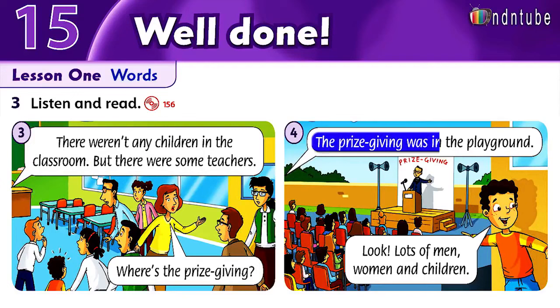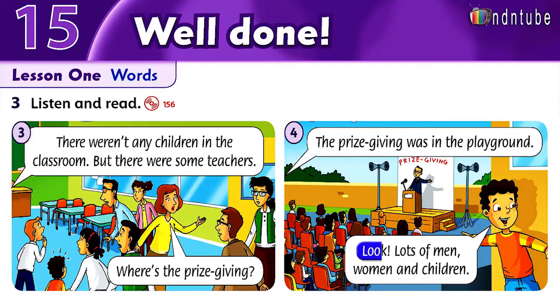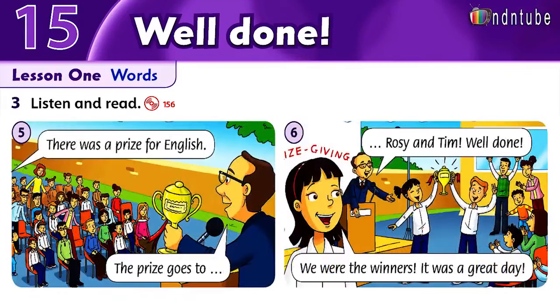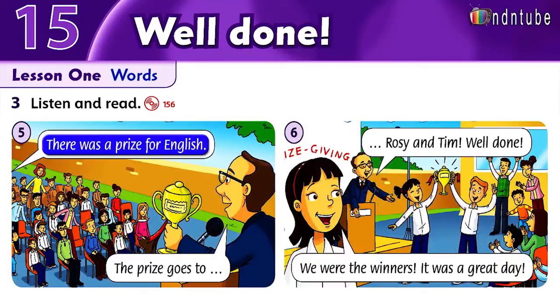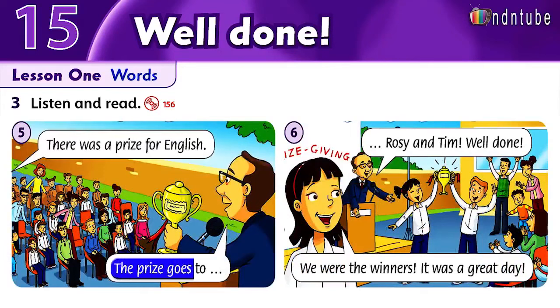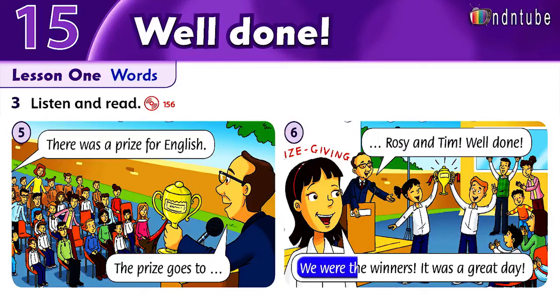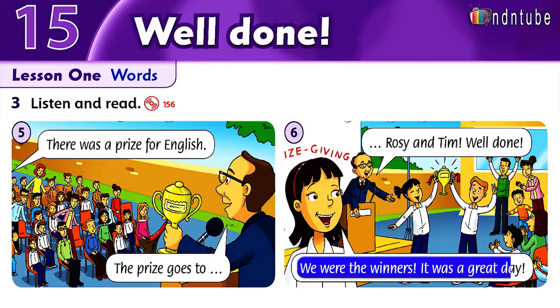The prize giving was in the playground. Look! Lots of men, women and children. There was a prize for English. The prize goes to Rosie and Tim. Well done. We were the winners. It was a great day.